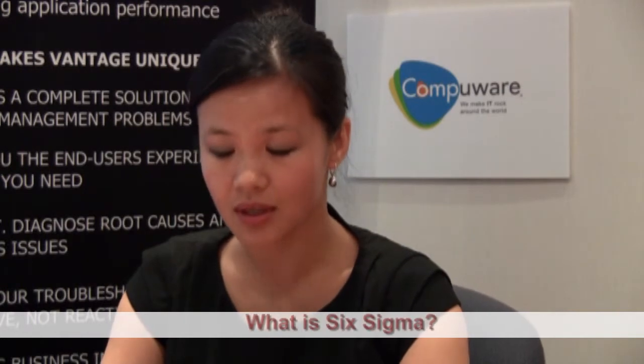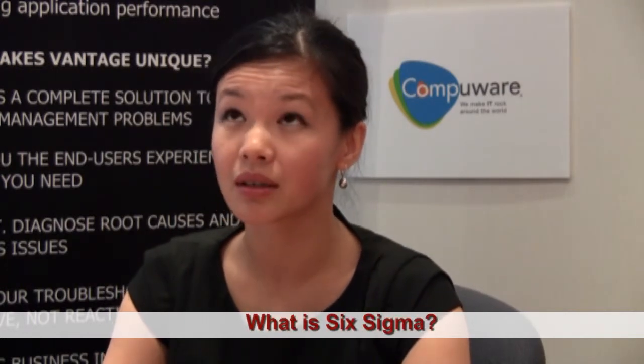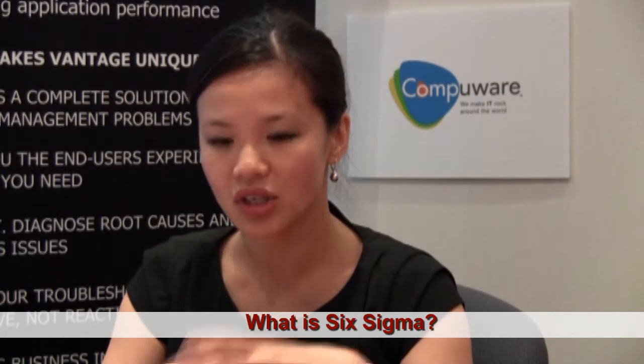Sure. Well, Six Sigma is a quality method. It was conceptualized by Motorola back in the 1980s, and then GE has really evangelized on it because of the results that they've achieved by using this quality methodology. And basically the goal of Six Sigma is to reduce the defects to 3.9 million per opportunities.